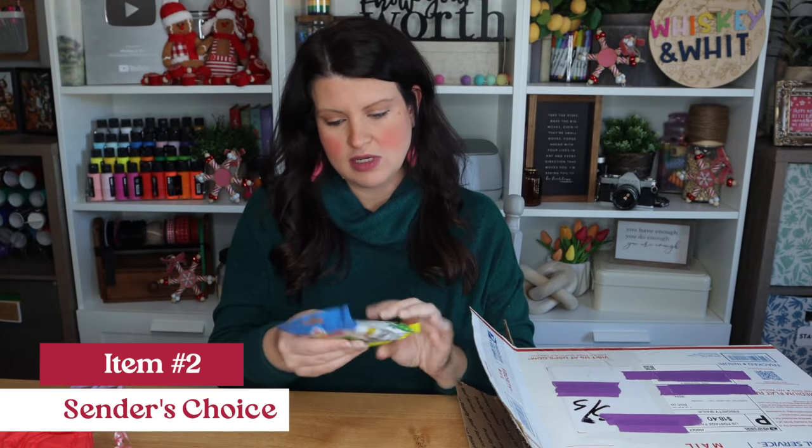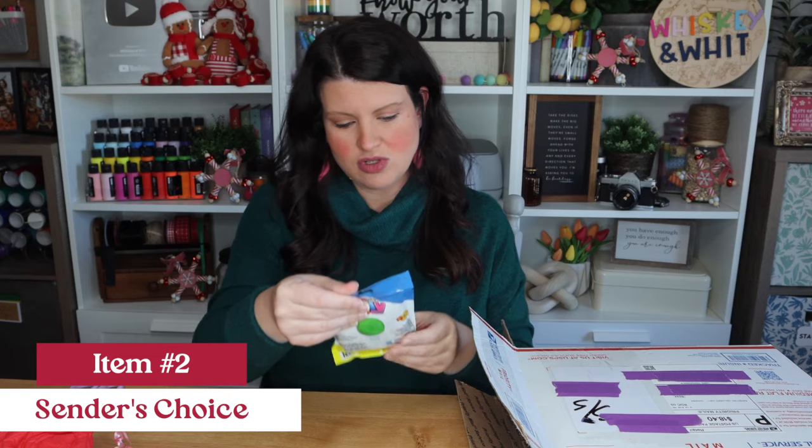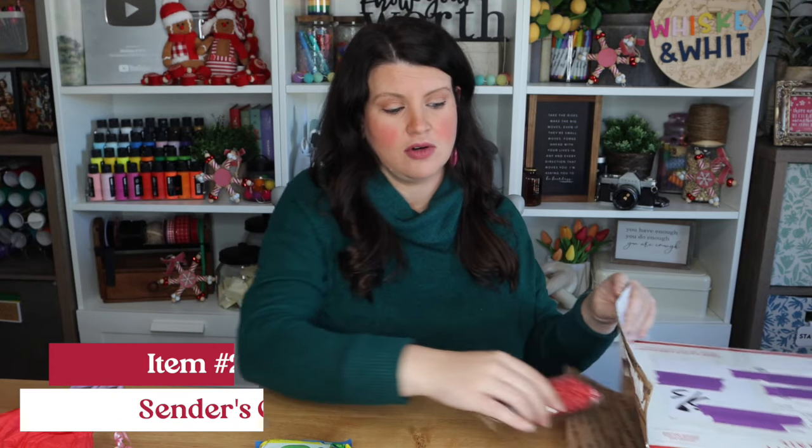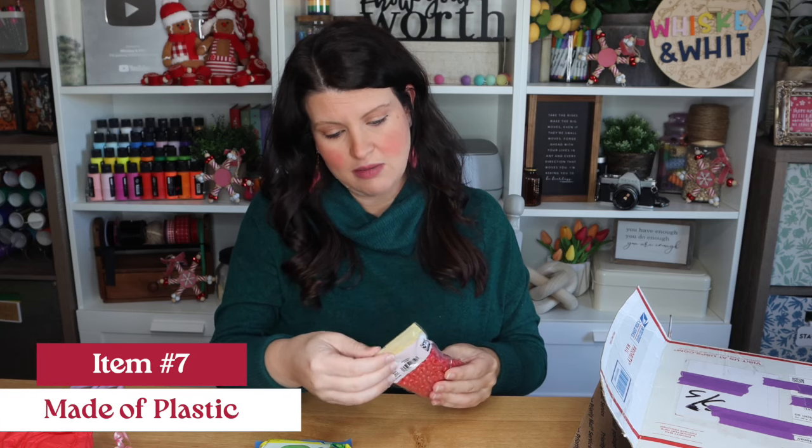Mind you, I haven't even opened the challenge items yet. What the? Jay! We've got some green clay, Play-Doh sculpt and mold. Oh, 2 packs of that, in case I want to go crazy with the green. Okay, and then we've got some red pony beads.